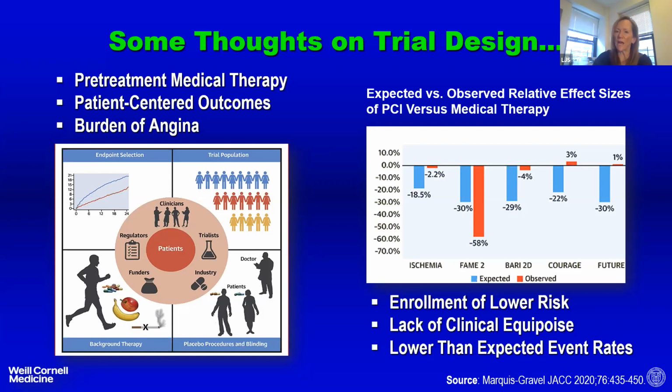And I think we have a lot to learn in terms of understanding patient-centered outcomes, asking the patients what they benefit, what are their goals in terms of seeing you, what are their goals in terms of management. And I think we have to think about the burden of angina in this patient population. I'm not sure a priori that all of us thought about the patient who was having monthly angina as being the typical patient that we would expect from the ISCHEMIA trial.